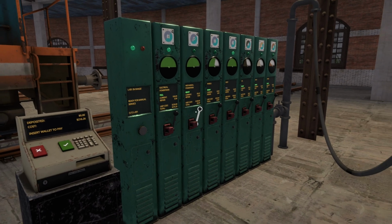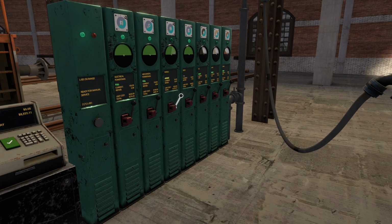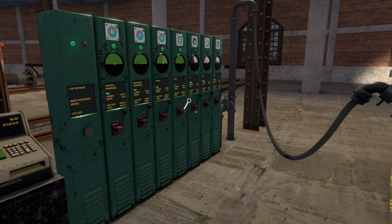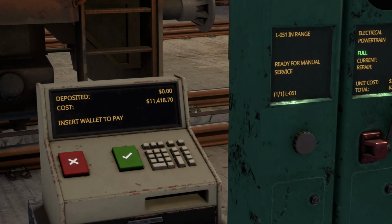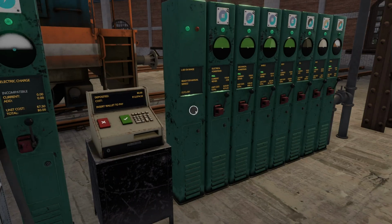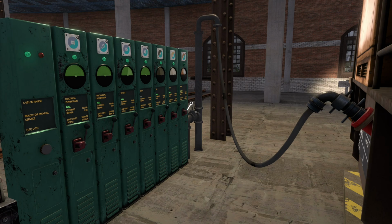Electrical powertrain's fine. Mechanical powertrain was almost fine. Wheels. So that's 10,000 on here. Next up, oil. 11.4. But it was 20 odd something, wasn't it? They wanted to charge us 12,000, and then fuel, which was low.